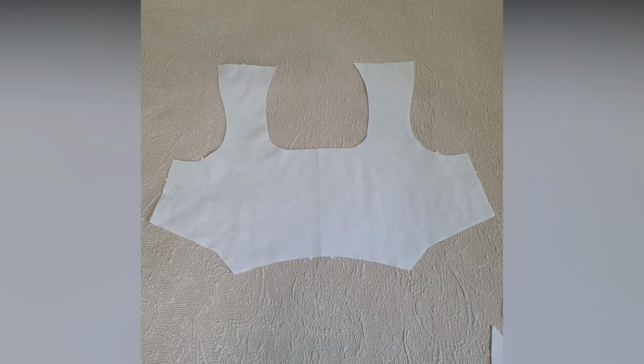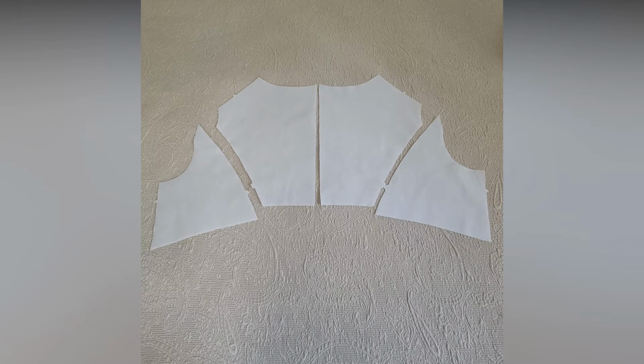Wait, didn't we forget the mock-up? No, we just cheated. The pattern instructs that the bodice be flat-lined, and those pieces are cut from white cotton. A quick basting and fitting shows no adjustment needed.